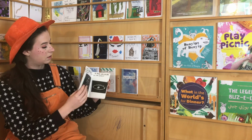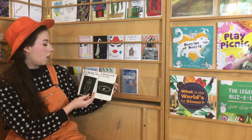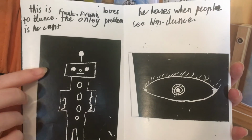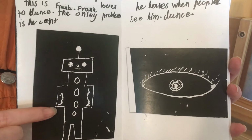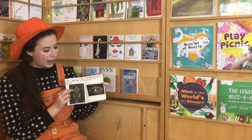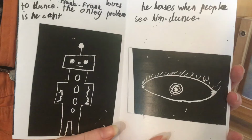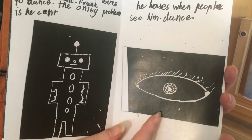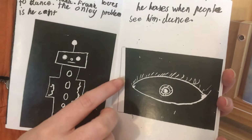Frank Yay. This is Frank. Frank loves to dance. The only problem is he can't. Here's Frank. Buttons going down his chest, an antenna on top. And Frank doesn't look happy or sad in this picture. He hates when people see him dance. Here's a big eye that is watching Frank with lots of eyelashes sticking on top.